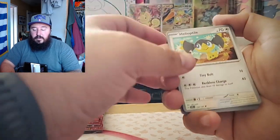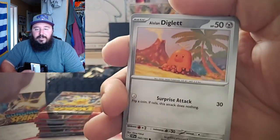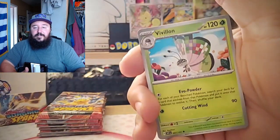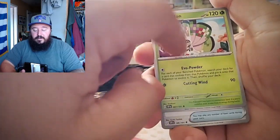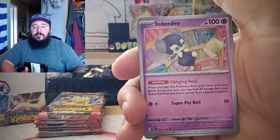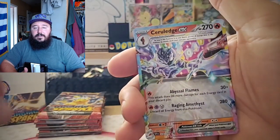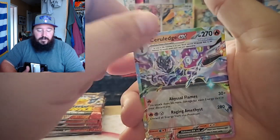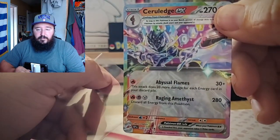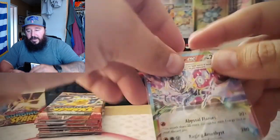Basic Energy, Helptile, Karatar, and Diglett. That's a pretty cool artwork for Diglett. Spheal, Vivillon. This one's got a really cool full art artwork. Terra Orb, Indeedee, Quaxwill, Mankey, and a Celeredge EX. Not bad, we'll take it. I like what they're doing with the cards. The borders are all rainbowed and they got all those gems and stuff. I could appreciate that.